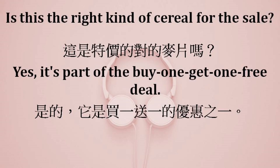Is this the right kind of cereal for the sale? Yes, it's part of the buy one get one free deal.